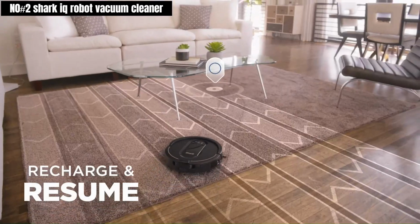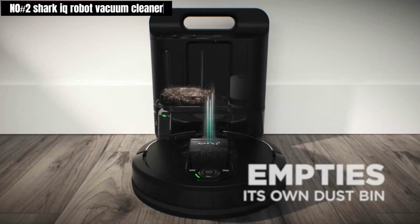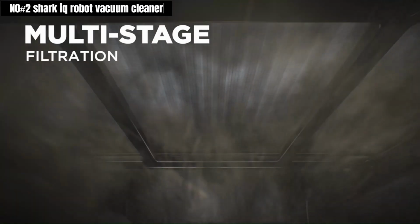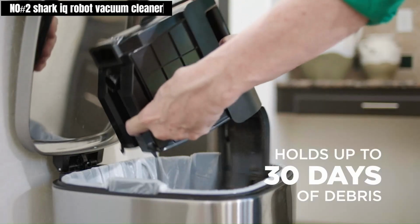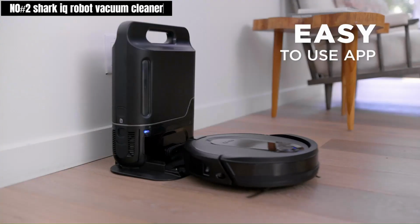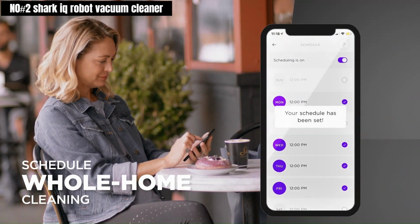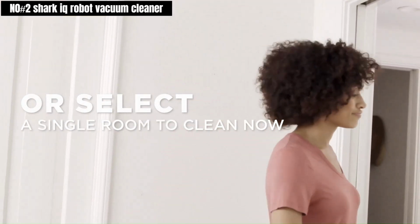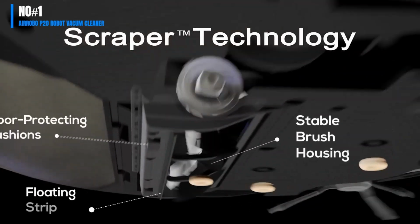You can schedule whole home cleanings or direct the vacuum to clean specific rooms or areas via the Shark Clean app or voice control with Amazon Alexa or Google Assistant. Additionally, the Shark IQ Robot Vacuum features total home mapping plus room select, row-by-row cleaning, and recharge and resume capabilities. With its sleek design and user-friendly interface, keeping your home clean has never been easier. Number 1. AOBO P20 Robot Vacuum Cleaner.